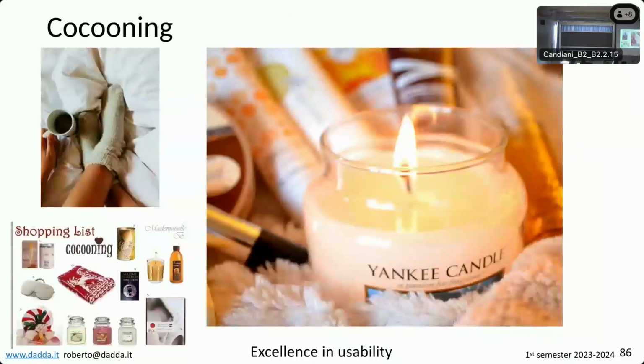Behind usability, there is something that's called cocooning. Cocooning is a way of saying that you do something very good for somebody. Cocooning, you wait for a person and you decide to put some lights, to buy a cake, to put some flowers, and so on. Also in our work, we can cocoon.